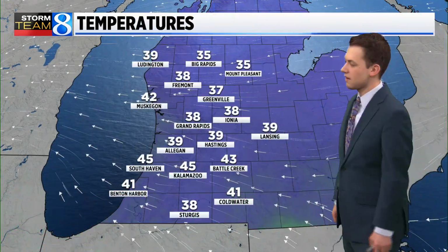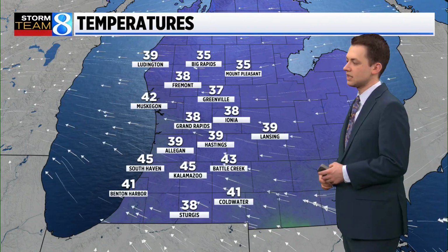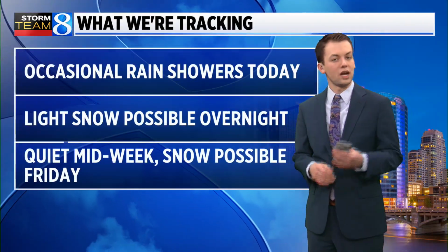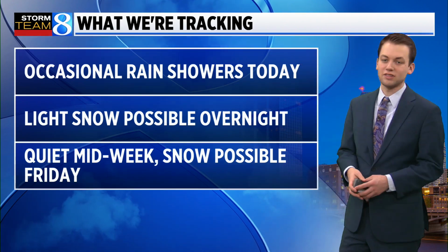We're now starting to see some rain showers just east of Kalamazoo. Kalamazoo, you're going to be picking up on this here within the next half hour or so. And some more showers are possible, especially near and south of I-96 through this afternoon. 38 in Grand Rapids, 39 in Allegan and Hastings, up to 45 in Kalamazoo and South Haven down by that warm front. We're tracking occasional rain showers today, again, especially south of town.